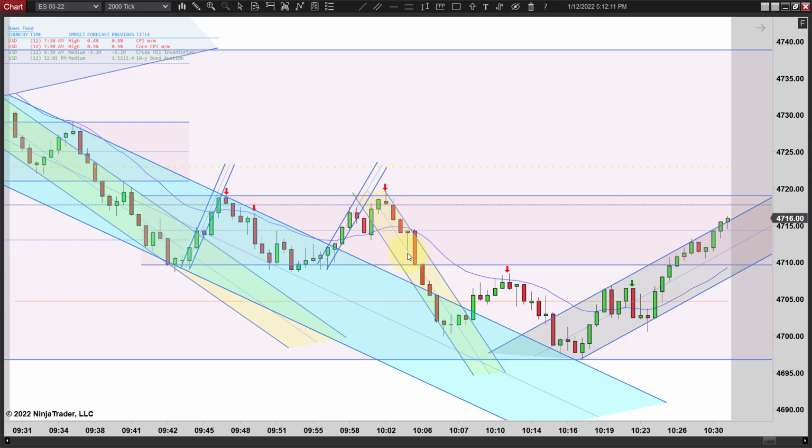There's another lower high here again, but again, you got to go short way down here in the lows, and we've been bouncing there, and it's just a little bit risky, and I think you're better off to skip it.